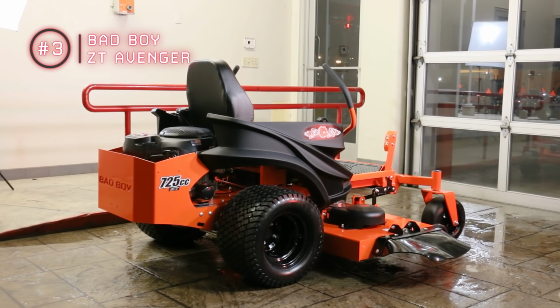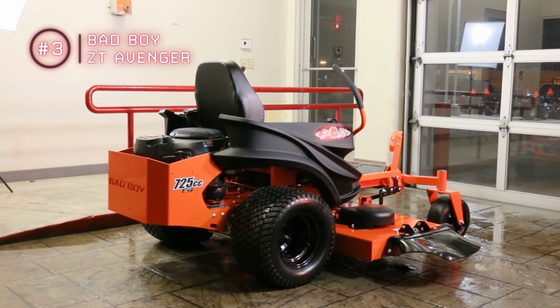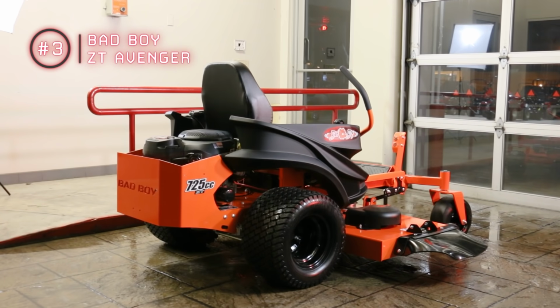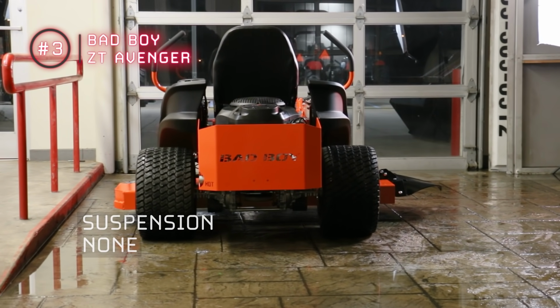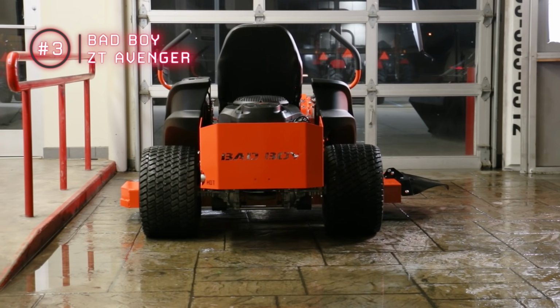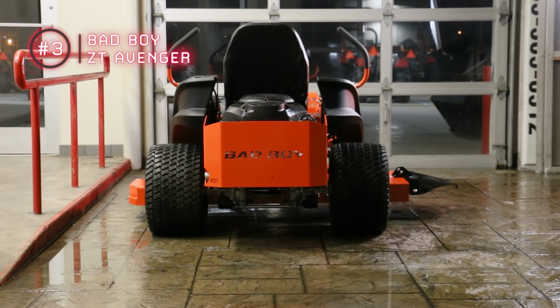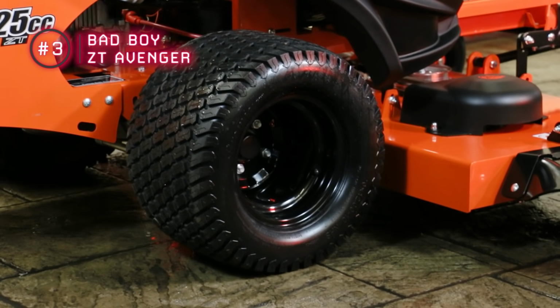Now, for the first 2 mowers, tire size was not given, so it was not listed, but for these last 3 mowers, we will have tire size included. Now, this mower does not have suspension, but it has the widest tires of the bunch, and I found that this mower has a very surprisingly smooth ride because of those extremely wide 12-inch rear tires.